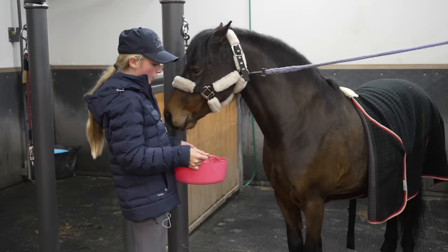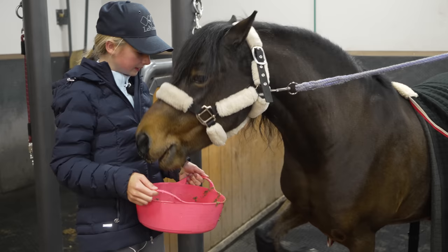We're just literally about to pull up now. So I've just got him in the wash bay and I'm just gonna let him have his dinner first before we start bathing him, because he's been such a good boy.